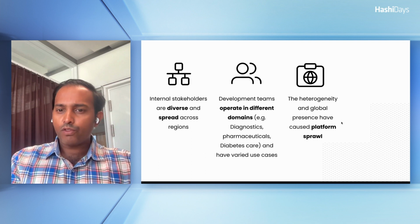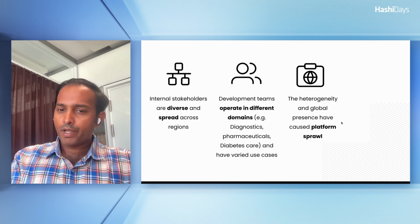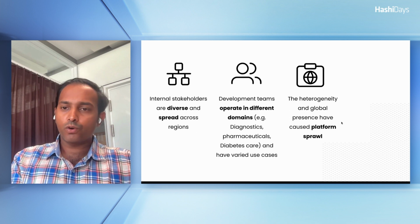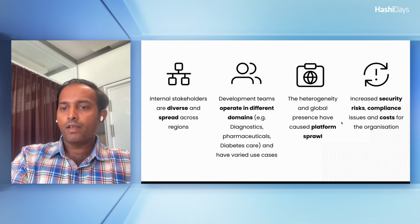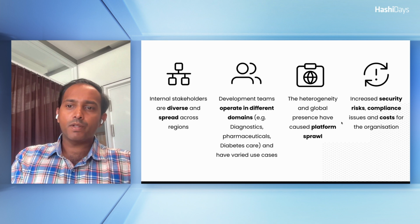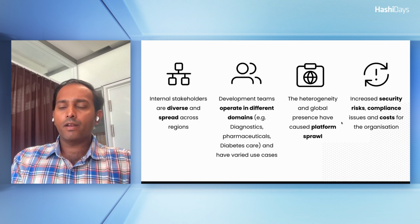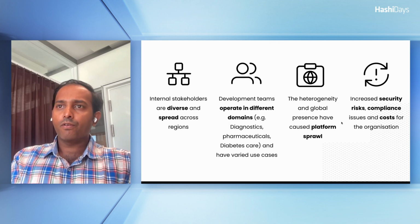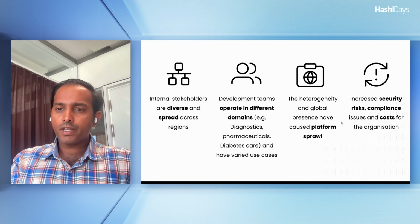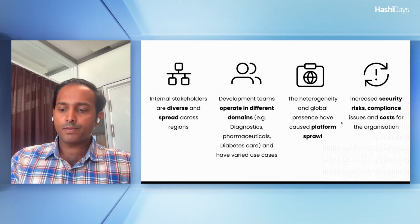The heterogeneity of the company and the global presence have led to massive platform sprawl. In some cases, we have over 10 or 20 or even more instances of the same tools used by different parts of the organization. This has increased security risks, compliance issues, and also costs for the organization. As we operate in a regulated industry, compliance is very important for us. We have to adhere to some compliance standards, and we need to make sure that all the tools being used or managed in the organization are following these compliance standards.